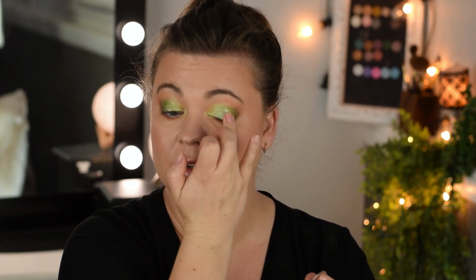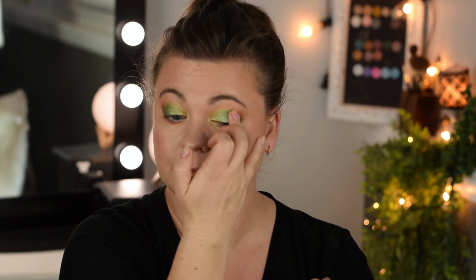Dab it. I'm kind of using this as a topper shade. And then bringing it up and around. Oh my goodness. Oh my goodness. Yeah, that's gorgeous. Just feather it in just a little bit over in this area too. It's kind of almost outshining the Lick It, Slam It, Suck It, but I think it looks gorgeous.